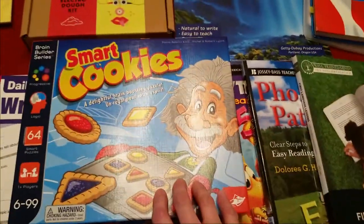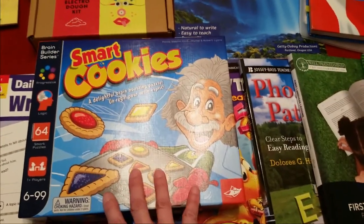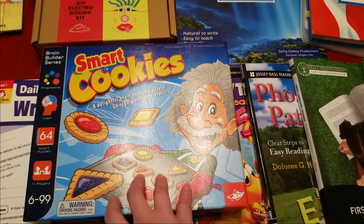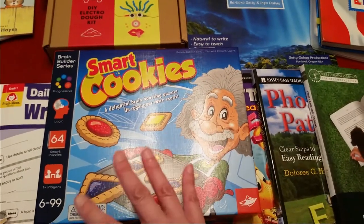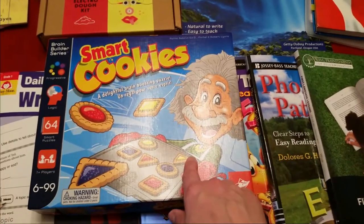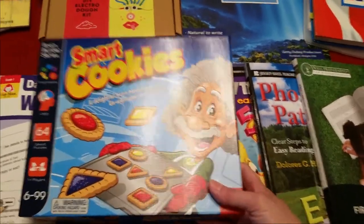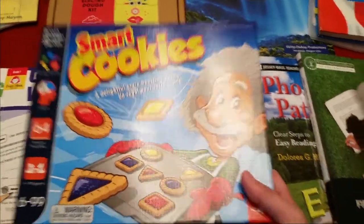Now, there are several of the logic puzzle type things in this kit. So if you don't want more than one, you might tend to leave some things out, but we alternate. That way we're not doing the same thing every day. I don't know that this would last a whole year anyway if we did it every day. So we kind of just alternate, and I let him choose many days which one we do.